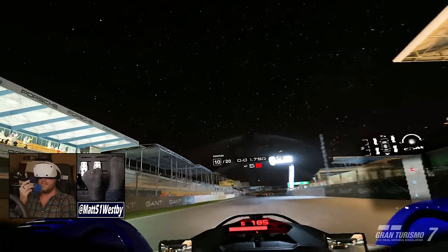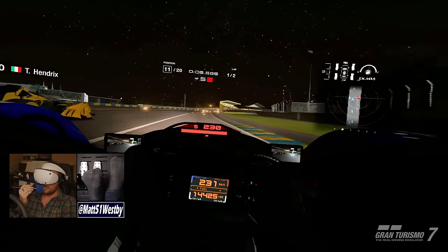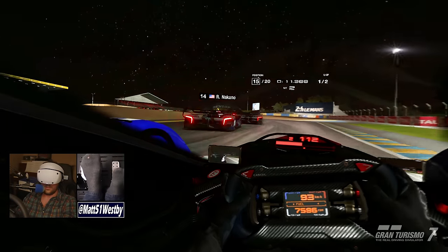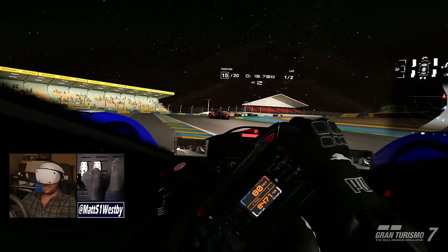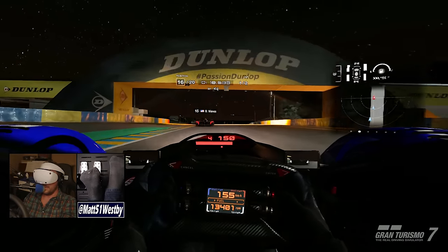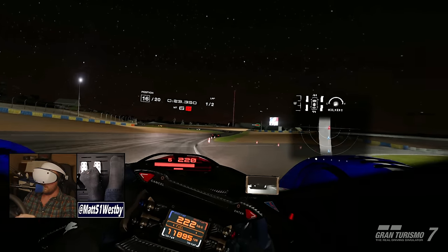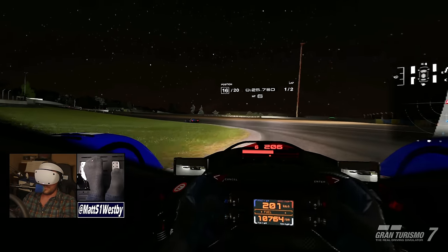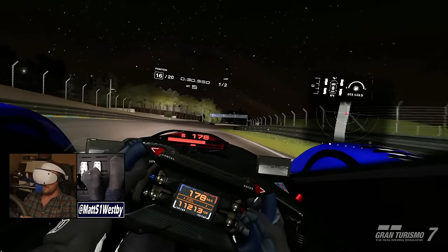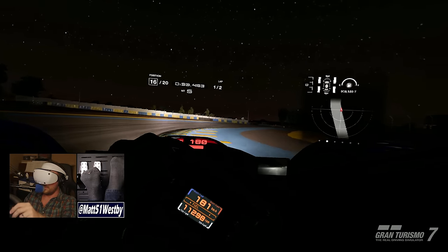Whoa, okay. Wow. And look at those sparks. Christ. And this car is so low, it's like I'm dragging on the floor. Wow. Jeez, and the stars and this... Whoa. This is nuts.